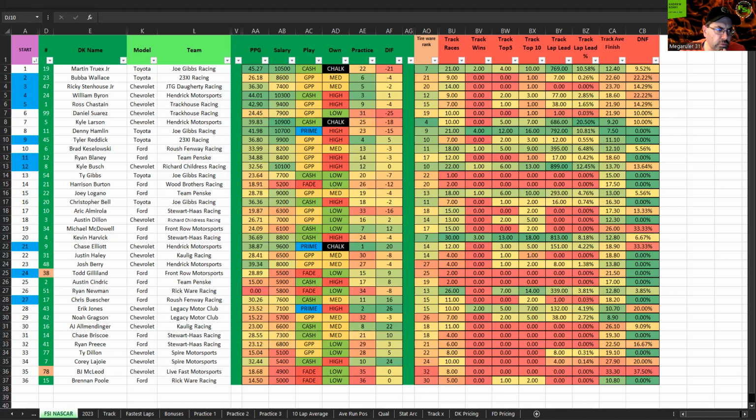So he's got a really good history at Darlington and three wins. Definitely somebody, I know he was under the weather, so some people were a little bit scared to potentially play him, since we didn't know if he'd be able to practice and qualify, but he went out there and was number two in practice. He's led laps here, so everything points in the right direction, like his qualifying spot. So I definitely think he will do really good here at 7,100. I think you've got to lock him in as a prime play.